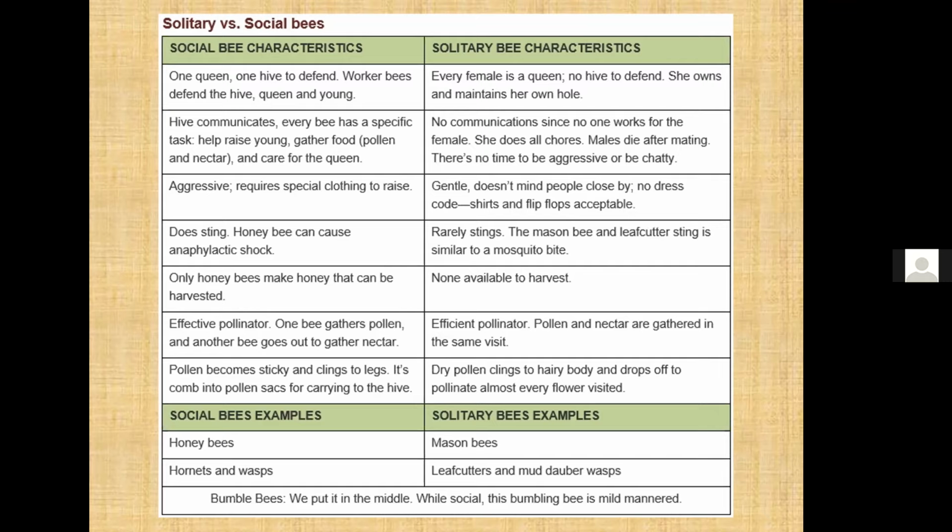In the solitary, every female is a queen. There really isn't a hive to defend because most of them are by themselves. Well, I mean, solitary, they are by themselves. And so she owns and maintains her own hole that she's mostly, like we said, are ground dwellers. And they're much more gentle. They can sting. It's normally not that big of a deal. I used to pick up some of the native bees around here. They're so cute. And the kids get so excited.